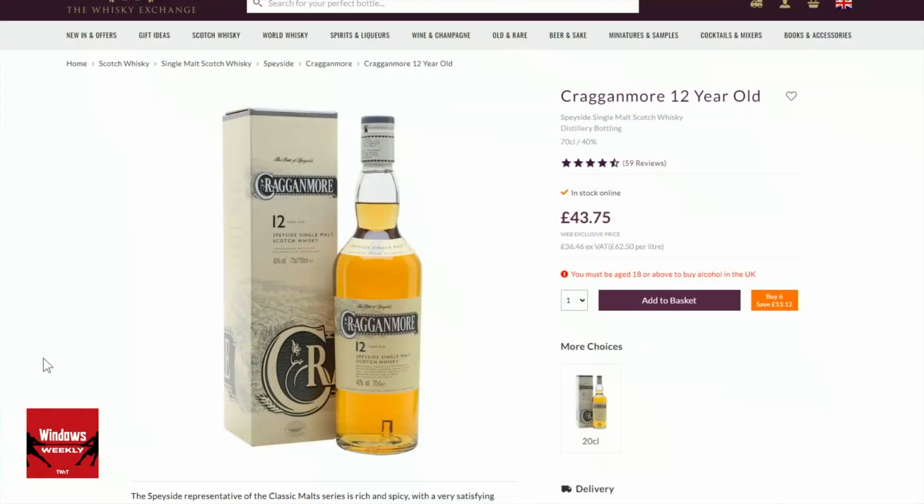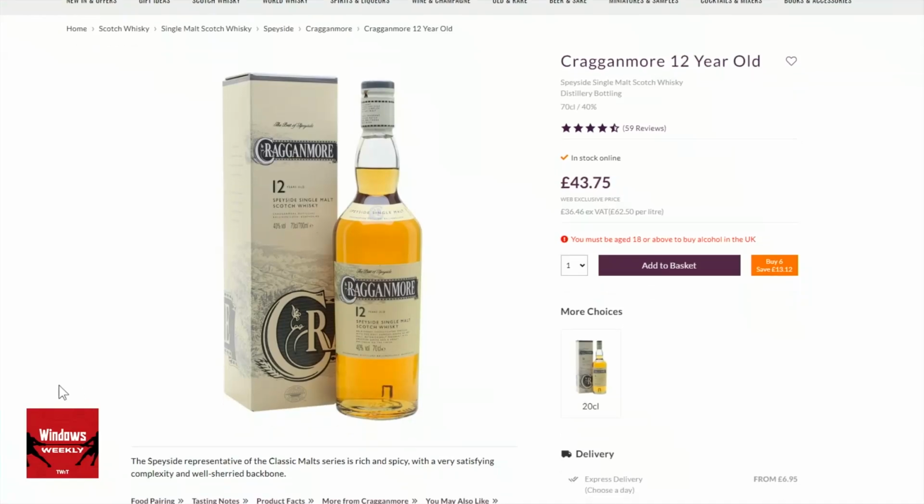There are a bunch of special editions of Cragganmore, but the one you'll be able to find is the original. It's basically been the same since the Classic Malts in the 1980s. So for 40 years, Cragganmore 12 has been the same. It's about $60 US. It's 40% ABV. It is colored and it is chill filtered. So it is industrial whiskey, no two ways about it. And it is tasty. That is a proper Speyside whiskey. It was right for United Distillers to say, this is our representation of Speyside.